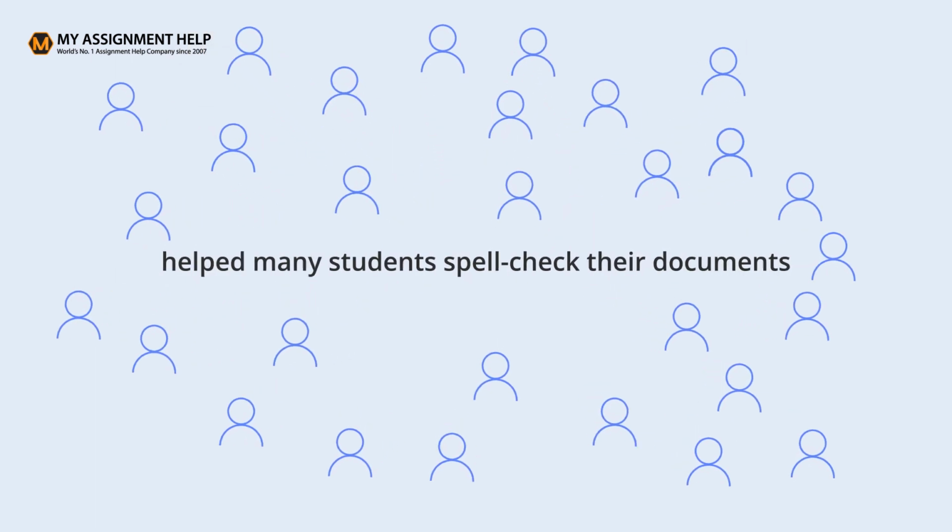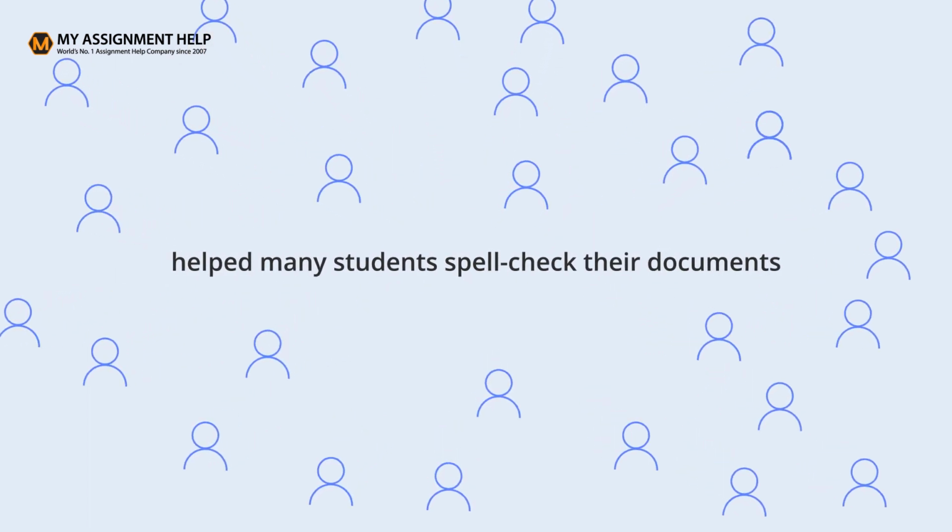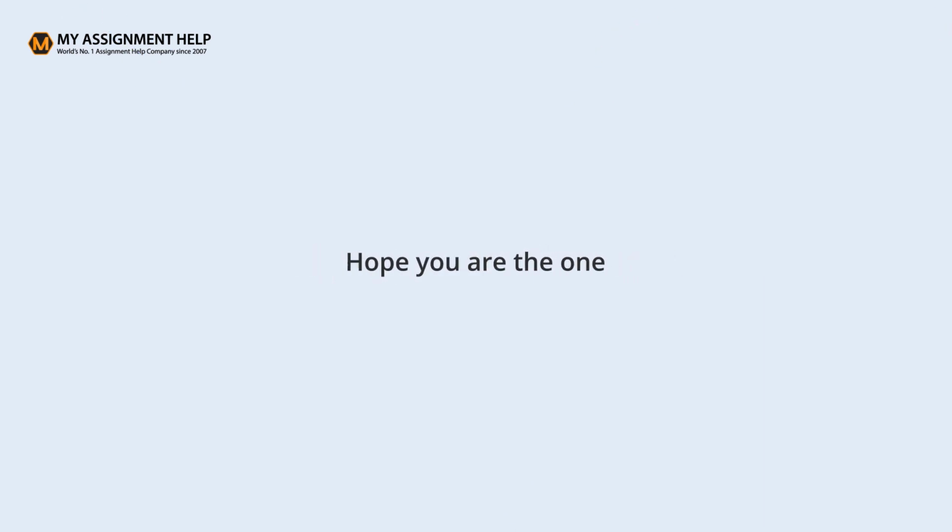This tool has helped many students spell check their documents and submit flawless work. Hope you are the one. If not, use it today and see the magic.